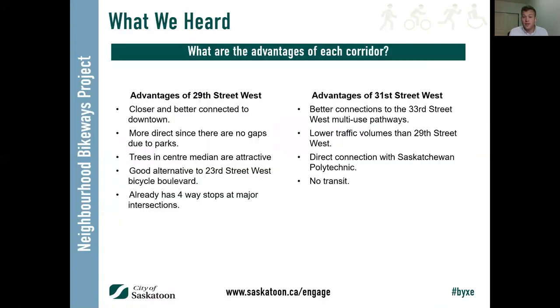When asked what the advantages of each corridor are, community members identified the following. Advantages of 29th Street West include closer and better connected to downtown, more direct since there are no gaps due to parks, trees and center median are attractive, good alternative to the 23rd Street West Bicycle Boulevard, and already has 4-way stops at major intersections.